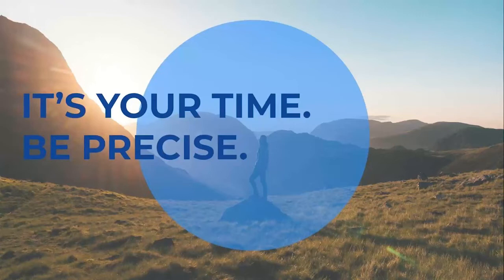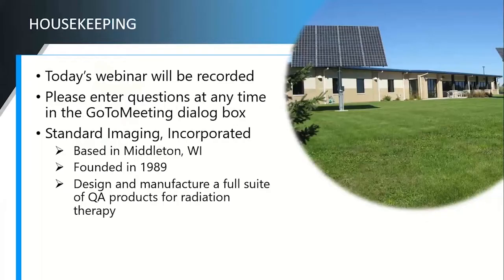Precision, precision, precision. I guess it is your time. Be precise. We're here to support you in the work that you do, and we are happy to help you out in the best ways that we can.